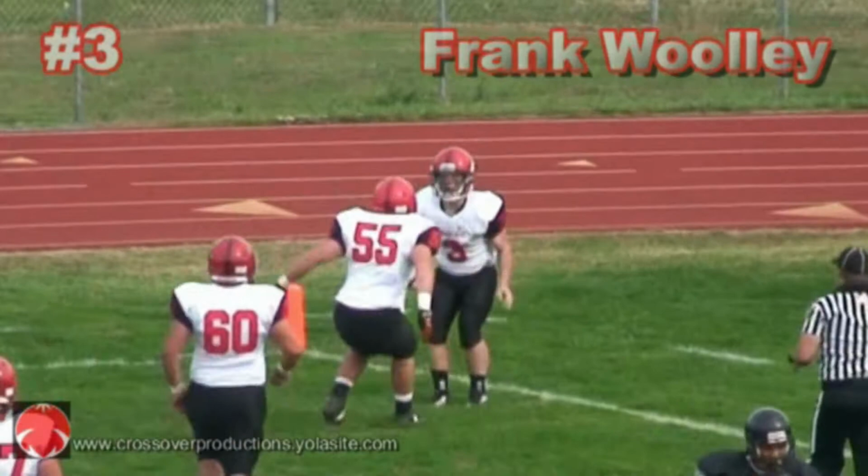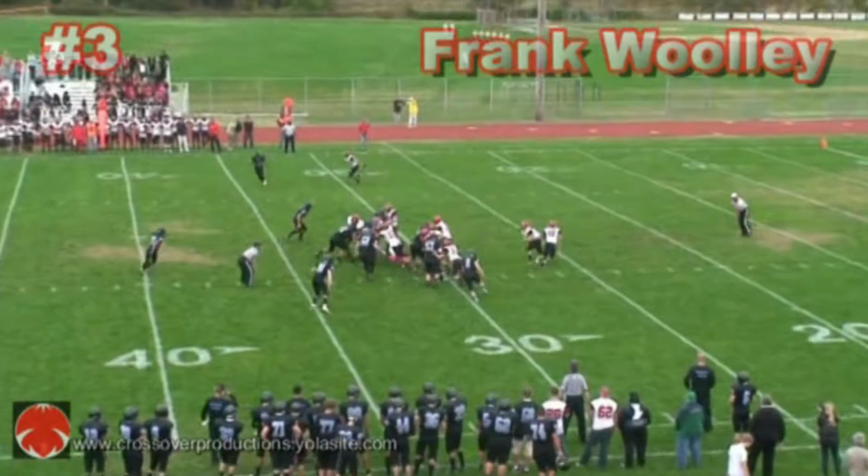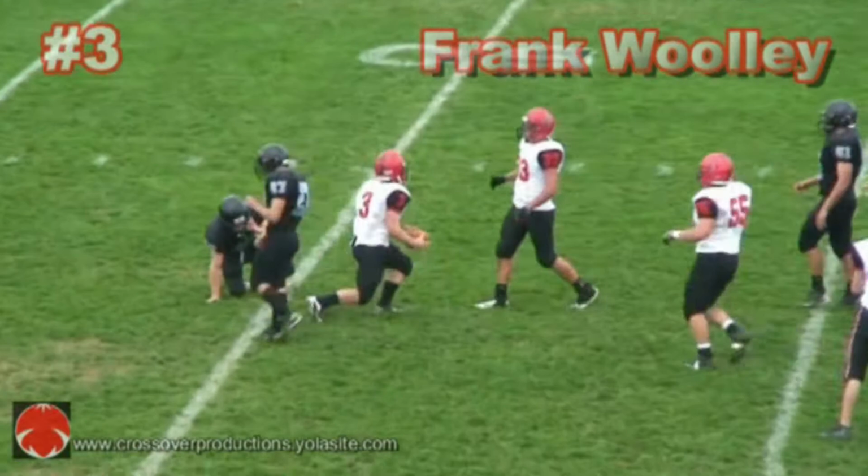Ocean City has a gun. Keys gives to Woolley. Woolley off the right side. Woolley into the open at the 40, and he's caught as he crosses the 45. Goes down at about the 48-yard line.